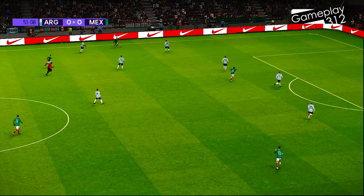Challenge just a bit on the far side. Guardado. Shifted upfield. Played out towards the right wing. And he's on a charge. Guardado. Defending was strong and firm.